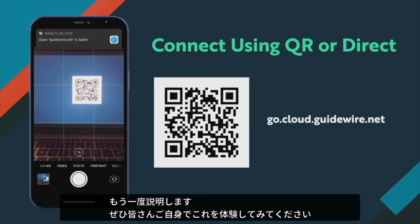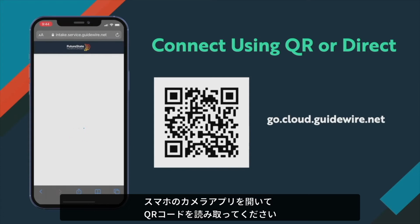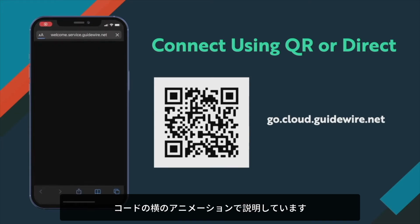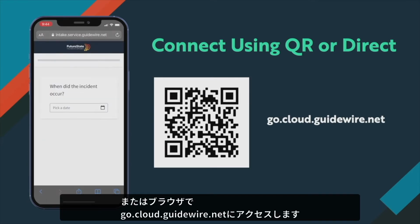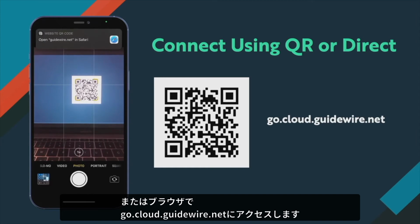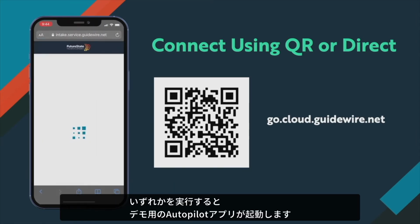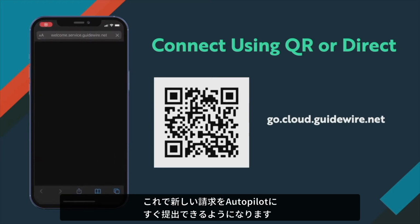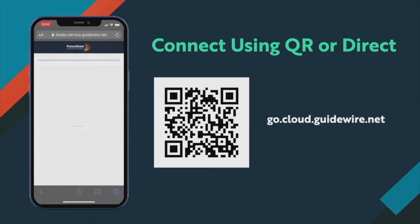Let me go through it one more time, just to make sure everybody gets a chance to experience this for themselves. You can open up the camera app on your phone, point it to the QR code you see on the screen. It's shown there in the animation on the side, and that will take you into the demo. Or in your browser, you can go to go.cloud.guidewire.net. Both of these will launch a special Autopilot demo app, and it will allow you to quickly submit a new claim to Autopilot. If you haven't done this already, please do it now.